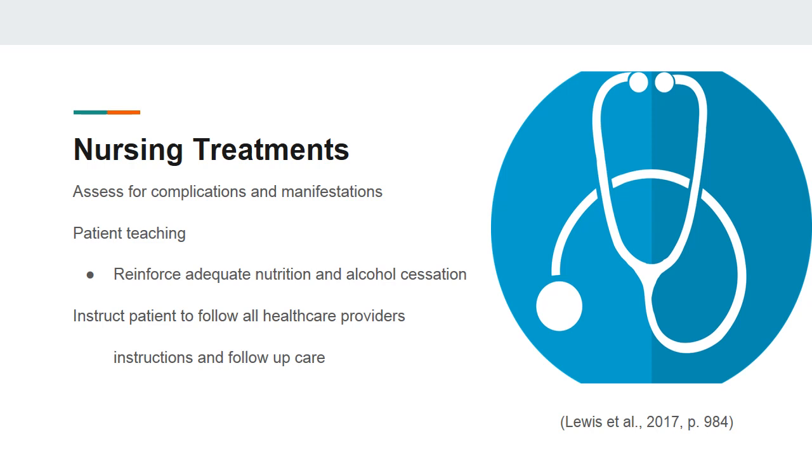The patient also needs to know if they are positive for the HBsAg, which is the chronic carrier status, they cannot donate blood.